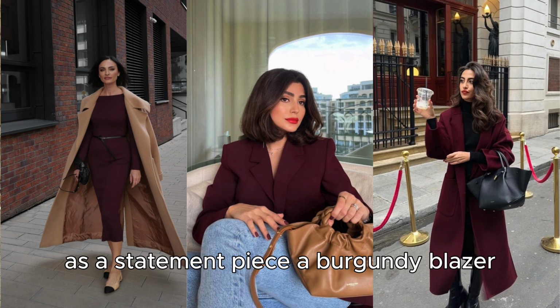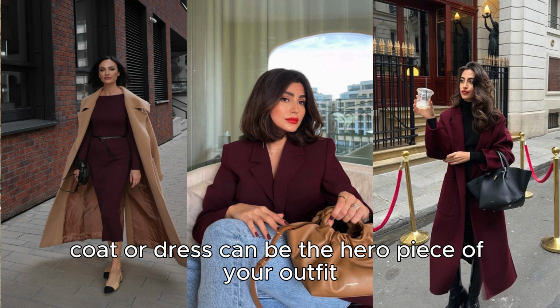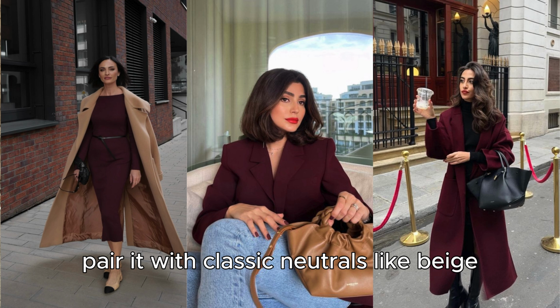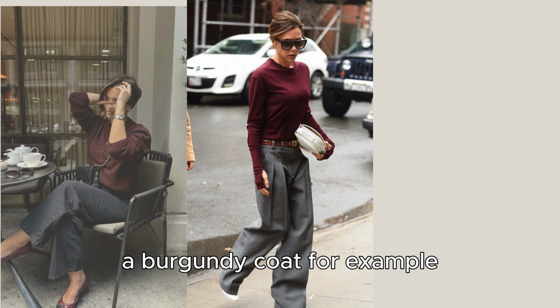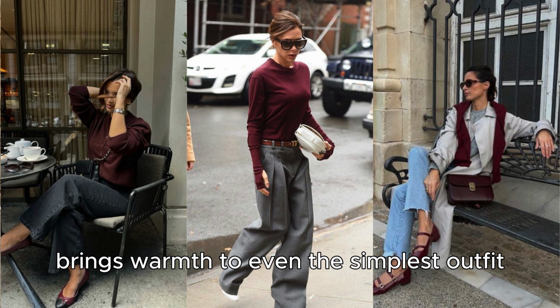As a statement piece, a burgundy blazer, coat, or dress can be the hero piece of your outfit. Pair it with classic neutrals like beige, black, or gray to keep it balanced and sophisticated. A burgundy coat, for example, brings warmth to even the simplest outfit.